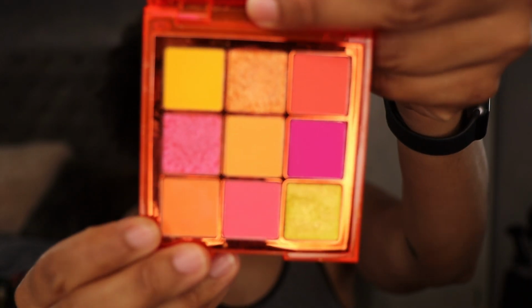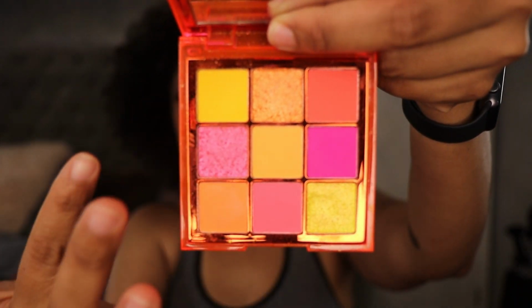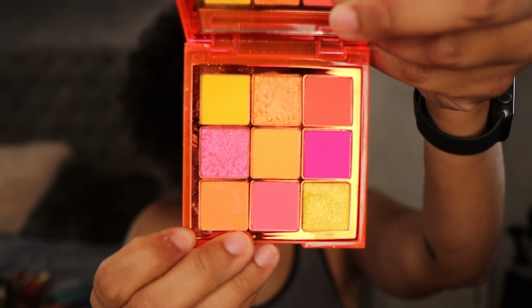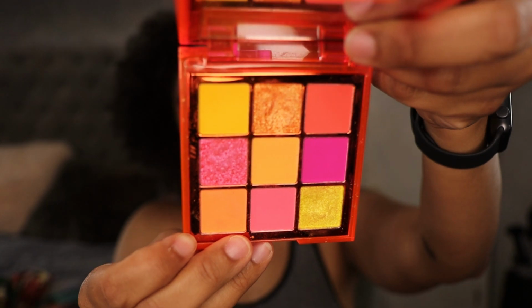You've got fuchsia, fuchsia matte, fuchsia shimmer, you've got orange, you've got this like yellowy orange. I mean, to me, this definitely gives off some summer vibes, some tropical looks that you can do with this palette. And I thought it would be really cool to have this one on the list because it's one I don't reach for too often.